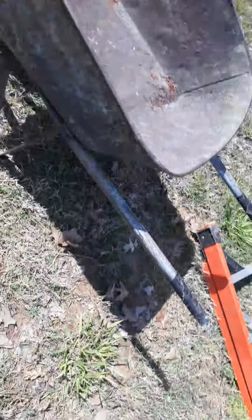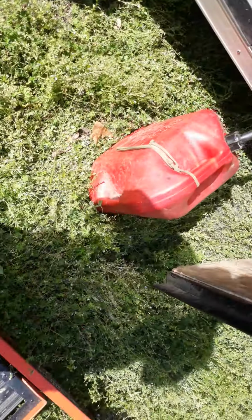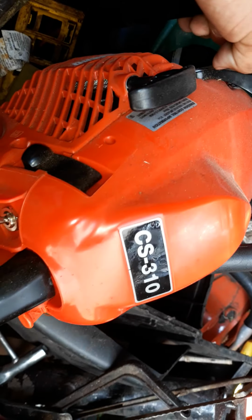I still got my wheelbarrow. That's an awesome ladder, especially with that platform that you can stand on. Mix. This is my old CS310. It's good, I just got to get it fixed. But I bought this one, the new one, the CS310.